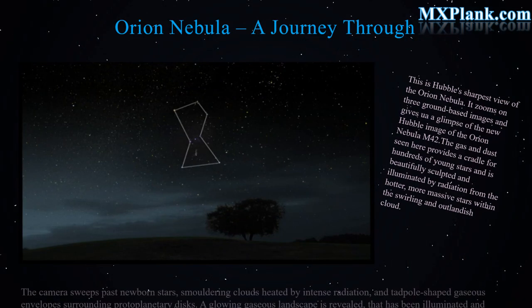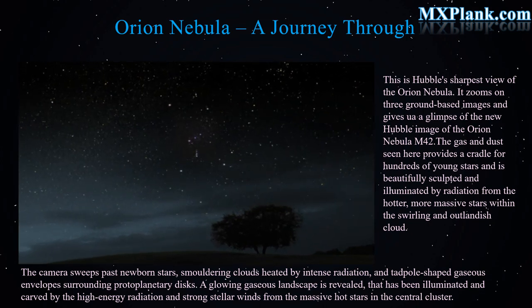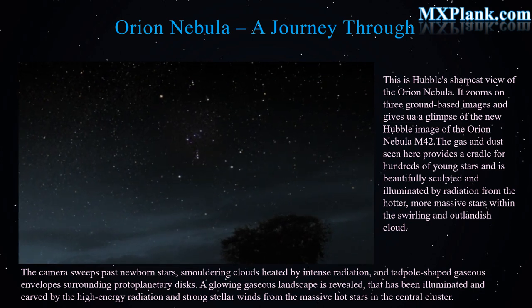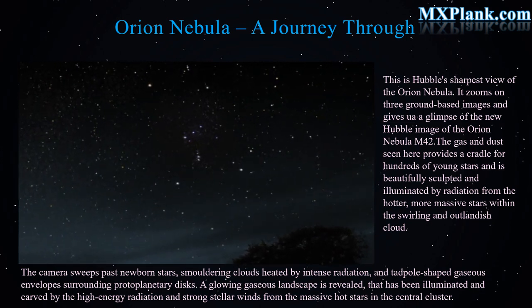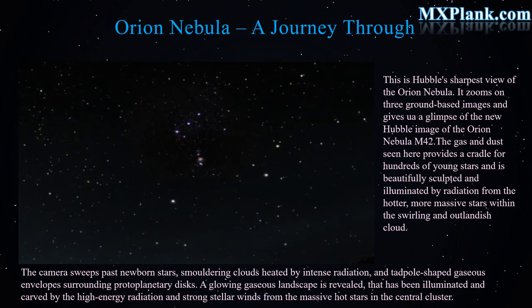This is Hubble's sharpest view of the Orion Nebula. It zooms on three ground-based images and gives you a glimpse of the new Hubble image of the Orion Nebula, M42. The gas and dust seen here provides a cradle for hundreds of young stars and is beautifully sculpted and illuminated by radiation from the hotter, more massive stars within the swirling and outlandish cloud.